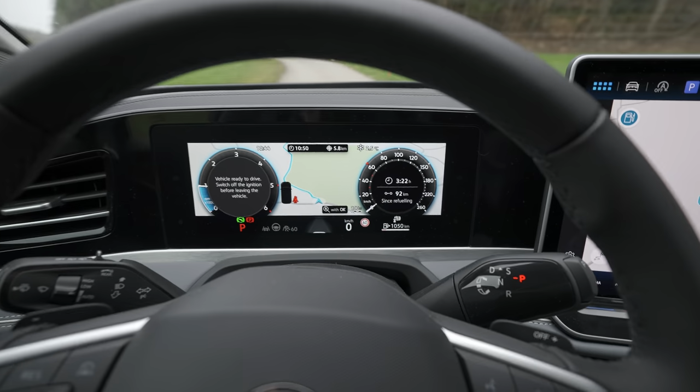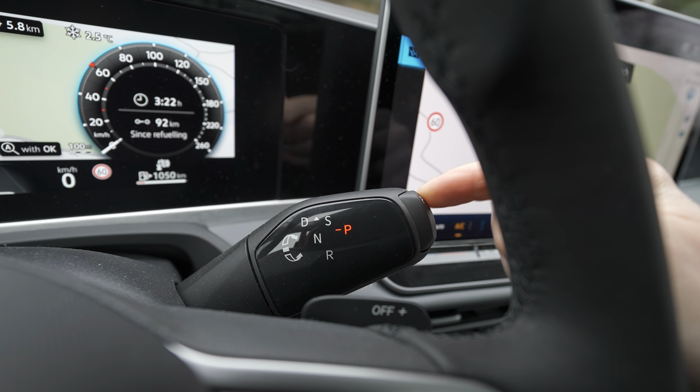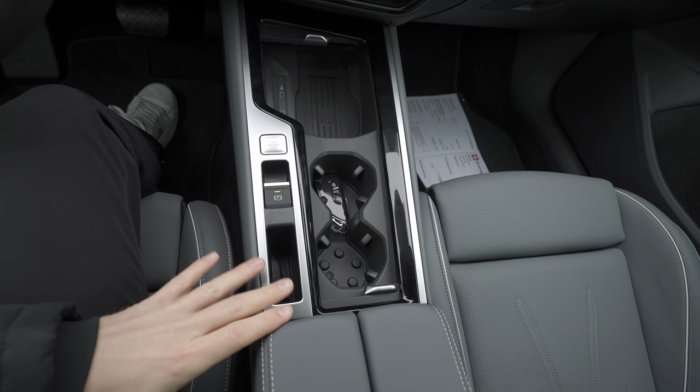But now, in the back of the steering wheel right here, we have this stalk to change the gears. This is the new stalk. So you put it in park, you put it in reverse and drive, as simple as that. And they cleaned up this space here much, much better.